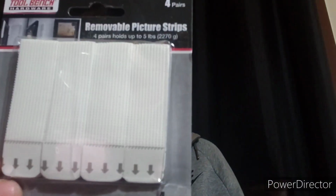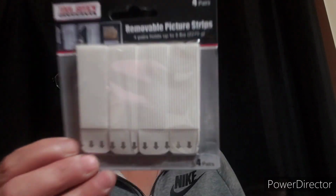I grabbed these removable picture strips. I think it's Velcro. I'm not sure. But I'm going to try them out. I got a couple of pictures. It says it goes up to 5 pounds. So I'm going to try it out. I got some pictures I need hanging. We'll see how this works.